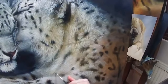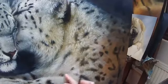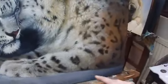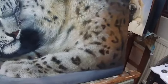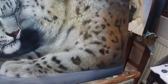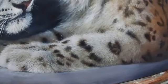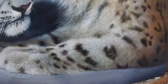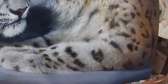I don't know if that's wrong, but that's what I do. I'm just softening and darkening, really, around there. If I get down a bit, you can see we've got the leg there. So again, what I've done is, if I go a bit further in, can you see all those little brush strokes? Those are just the pattern on the fur. That's what I've put on with light colour, and that's just a pattern in the fur.